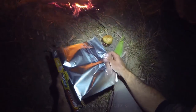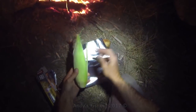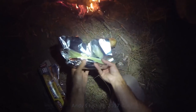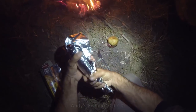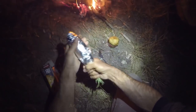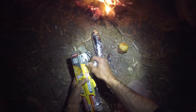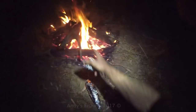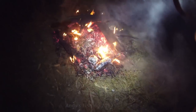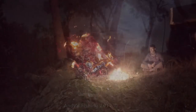Just gonna get a bit of foil, wrap the corn in it, and I'm not gonna unwrap the corn from the husk. I'm just gonna do this, and that way the husk will steam it inside, and the foil will just stop it from getting totally burnt. So that's the corn done. It's pretty simple. And then just the same with the potato, except for the potato we'll use a couple of layers, and then we'll just let that burn down a little bit and put them in the coals away from the main fire. And I'll put a few more coals around that, but I want to keep the fire going so I can see what I'm doing.